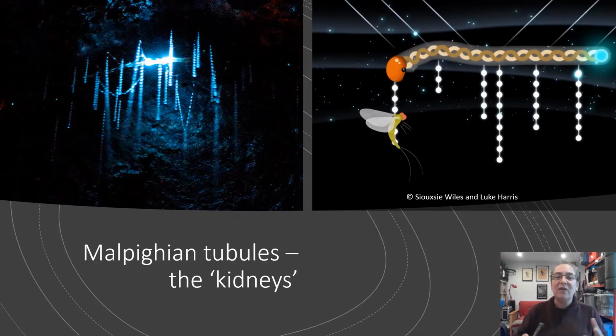We move on to the abdomen. The abdomen is arguably the less morphologically showy part, unless we're talking about the terminalia, but I leave the best to last. Generally, most of it is quite simple on the outside, but what goes on the inside is quite fun. And a good example of this is with this group of flies, the keroplatids, and this is where they have bioluminescence.